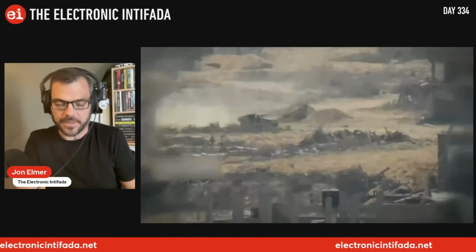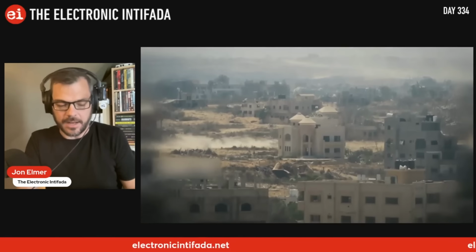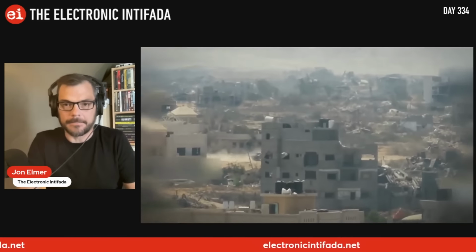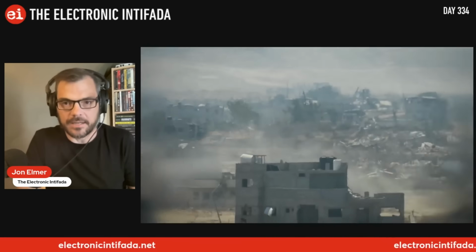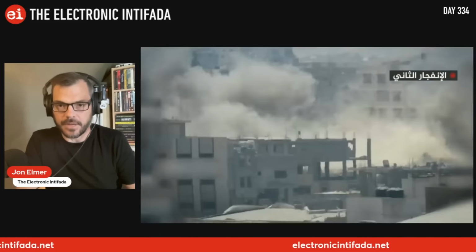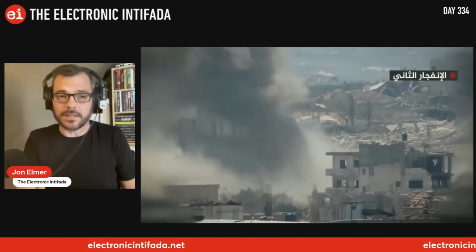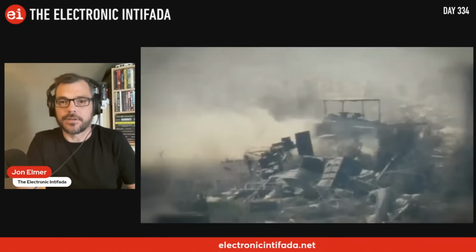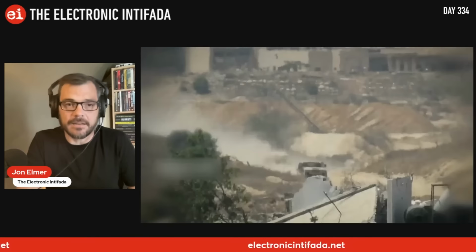Those Jeeps get hit. The second explosion on the Jeeps is coming, and then there's the military ambulance that you're going to see when this Jeep gets hit behind the building here. As you see, he gets the red triangle too. And so there, he's hit. So two vehicles, 2 Jeeps that don't do well against an explosively formed penetrator, an EFP. These are roadside bombs that were made famous in Iraq, in particular, for their devastating effect on tanks.